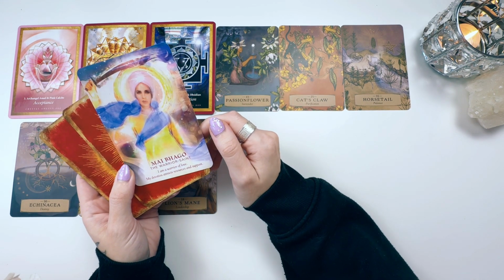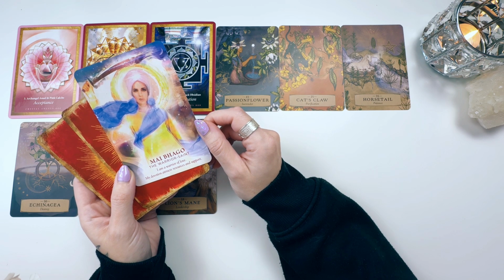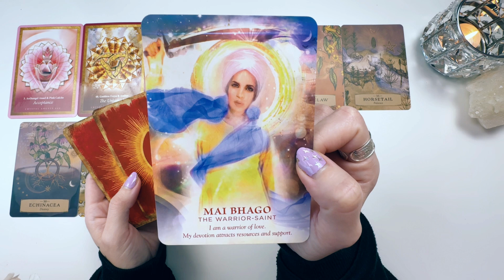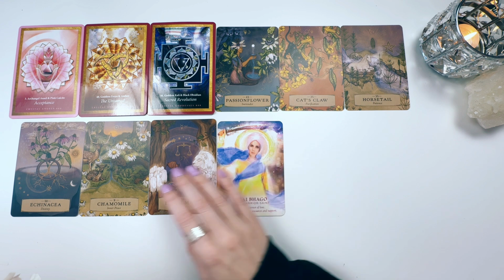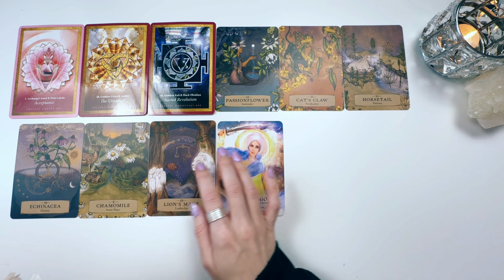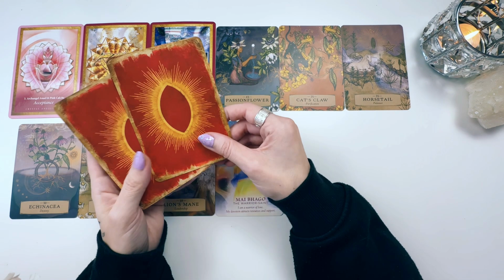Wow. Okay. Mai Bago, the warrior saint. I am a warrior of love. My devotion attracts resources and support. Okay. Warrior feminine energy for sure. That's sort of connected to the dark feminine, but there can also be peaceful warrior energy as well. That kind of came up in group 1 actually.